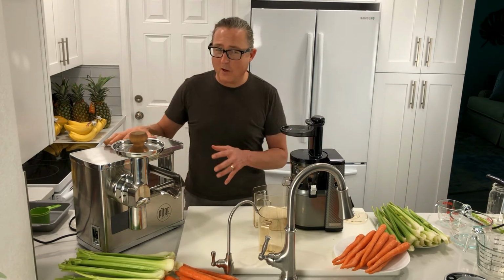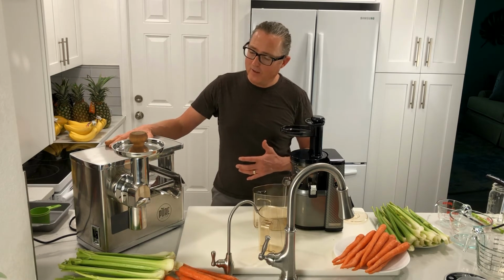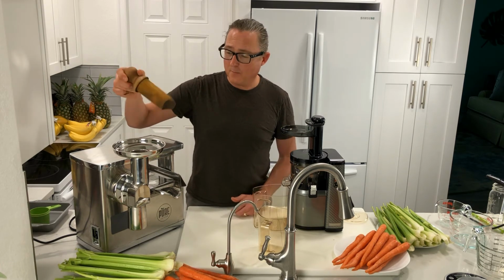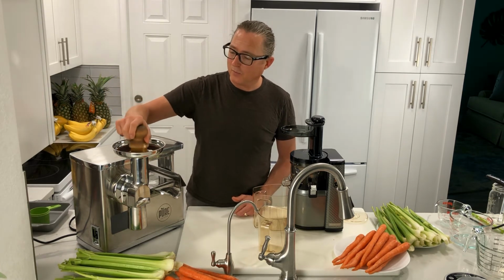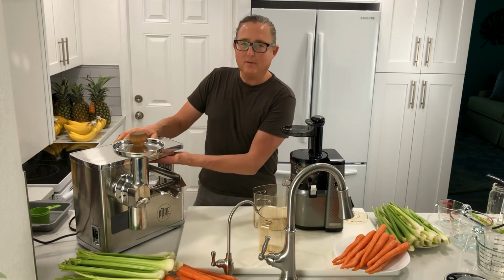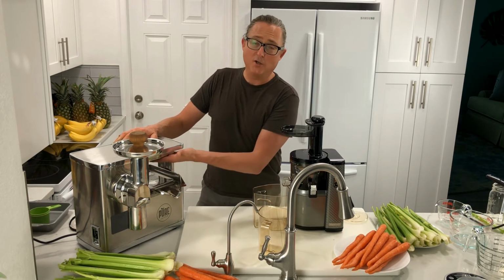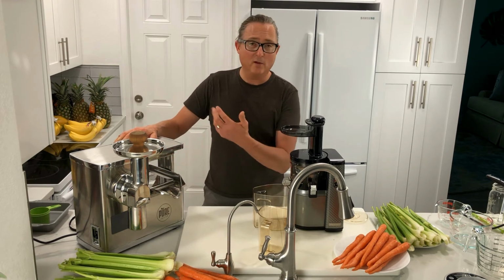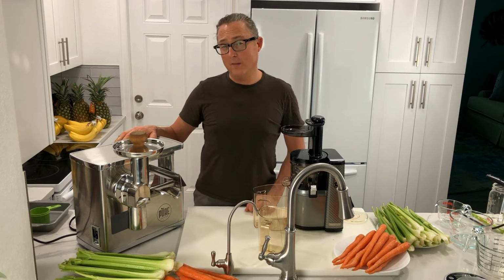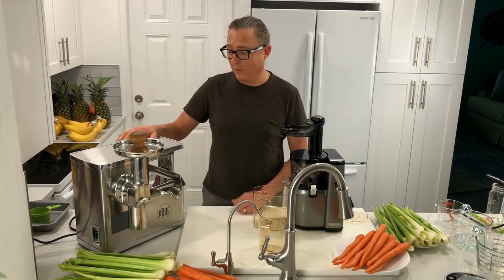With the Pure, the only caution that I saw with their machine is that you don't use anything other than the pusher that came with the machine to push produce down into the machine. And they also said keep your hands clear of the hydraulic press. So those are really the only safety things or notifications that I saw in the owner's manual for the Pure juicer.